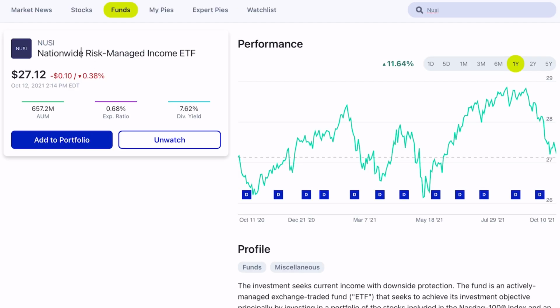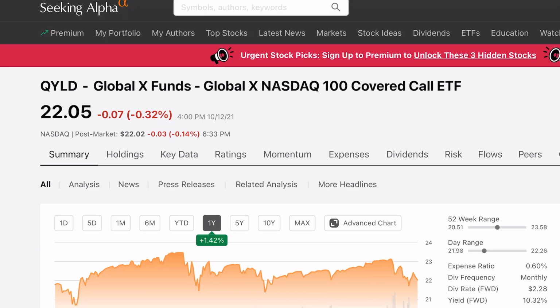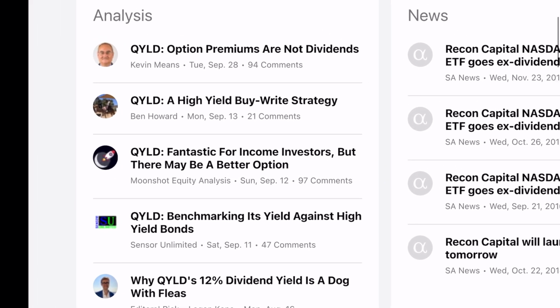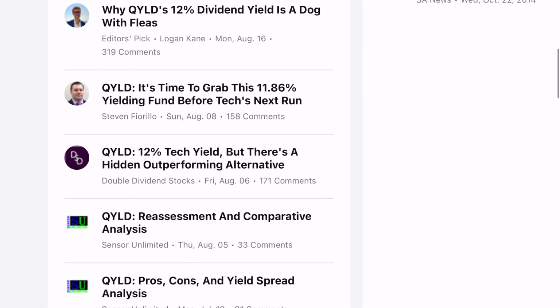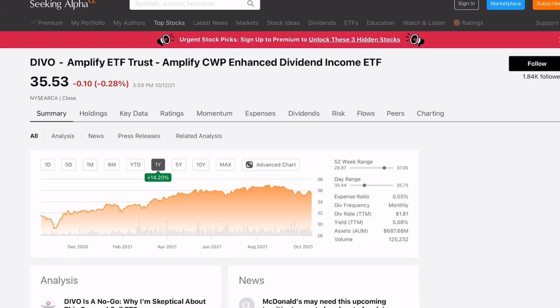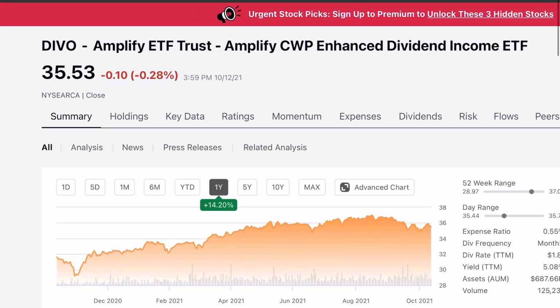Quick little background, NUSI is one of these ETFs that has an option based strategy, much like QYLD and even JEPI and DIVO. And the reason why these are gaining so much popularity right now is because they're really good at generating income when we live in a low yield environment.